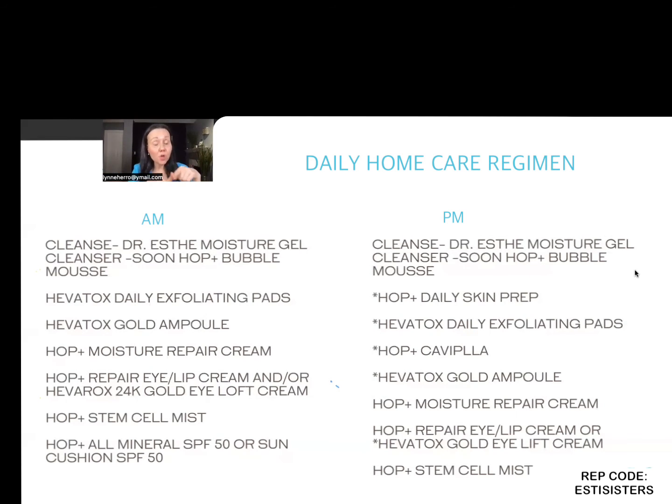Then you're going to add the gold ampule, the Hevatox gold ampule, a small amount. It's about a pea size maximum. Then you're going to put the repair cream, the eye lift cream, whichever eye. Again, for me, I'm using both because I need the volume, but I also want the firming and tightening. Okay. And just another little tip for those of you who are using the Hevatox ones, I'll talk about it in a couple of weeks, but I love to put it in my 11 lines as well, because I put extra. So again, I have 3 products that I'm using to help with those 11 lines, and then your stem cell mist.